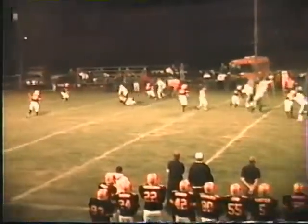Back to pass is Cox. Throws across the middle. Intercepted. Yes! Barely got another reception.